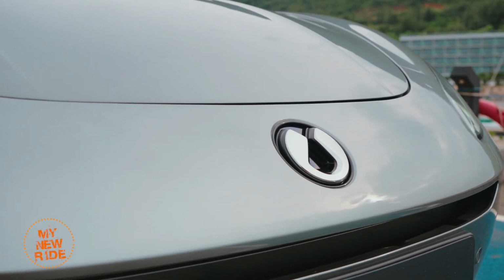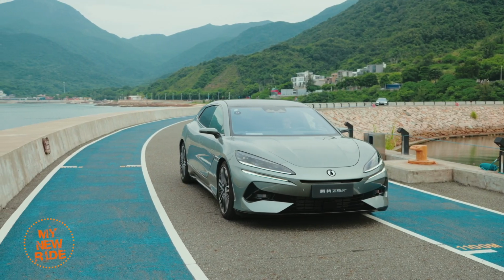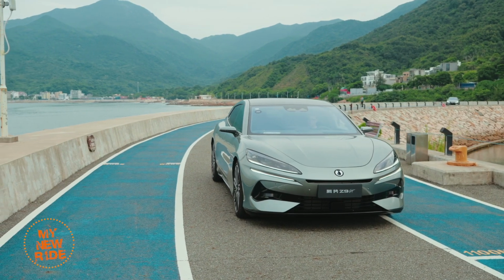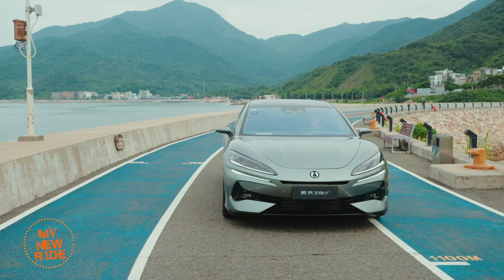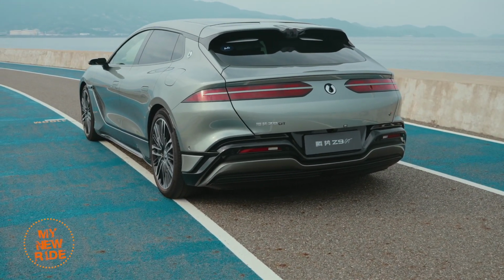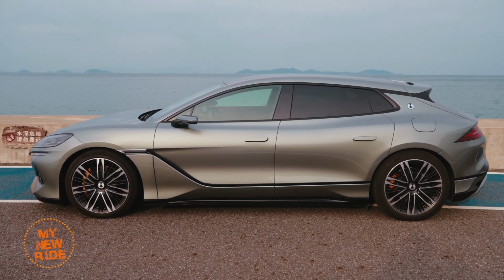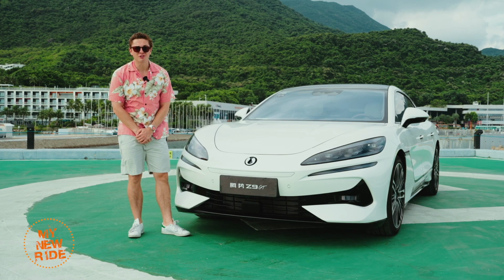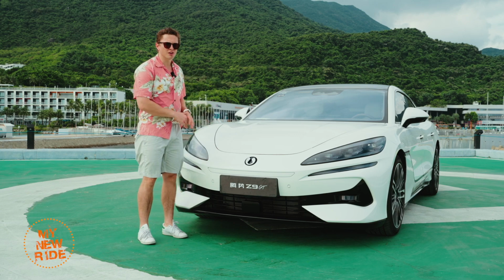Denza, for those of you who don't know, is a premium brand from BYD, China's largest producer of EVs and PHEVs. Be sure to check out our video from earlier this year, where we went in depth on the Z9 GT's exterior styling. Despite its rather polarizing rear-end design, the sleek wagon is undoubtedly the best-looking model from Denza yet. That's not exactly a high bar, but thankfully, the Z9 GT's exterior styling is only the beginning. It's what's underneath that really matters.